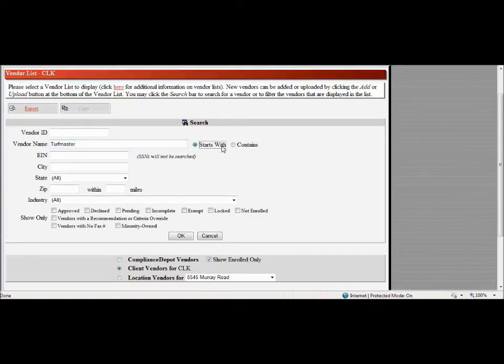And this is an important box over here. When you come onto the screen, it's automatically going to be clicked on Starts With. You want to change this to Contains. The reason for that is many vendors have to go by their legal name when it comes to Compliance Depot, so what you may know them as may not be what's on their W-9. If you don't click Contains instead of Starts With, it won't find your vendor for you. So we're going to go ahead and click Search.